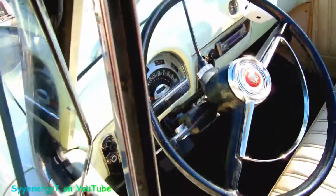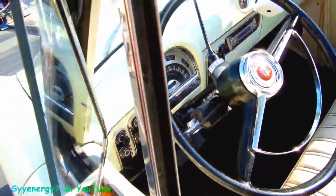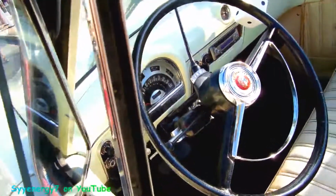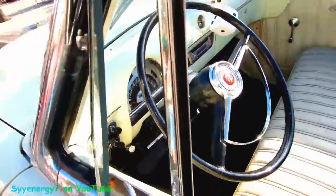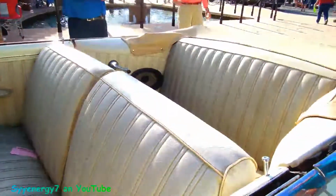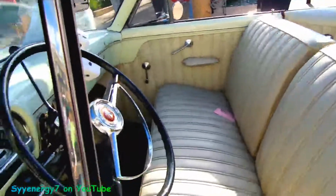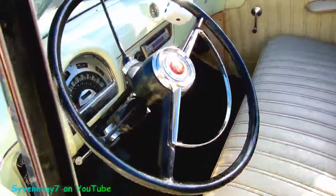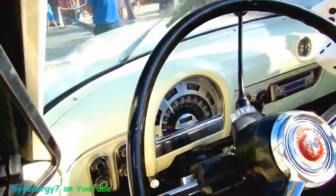Look at that stick. Huh. Look at the automatic. It's pointing straight up. That's weird. I never knew they did that. It's got an oyster colored white interior. It's got the original wheel on it, and I like that. You notice all the instrumentation's right there smack in the middle.